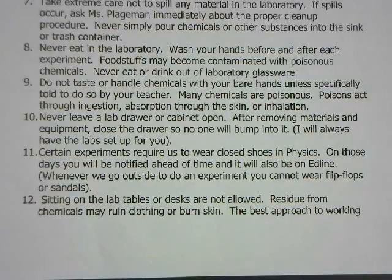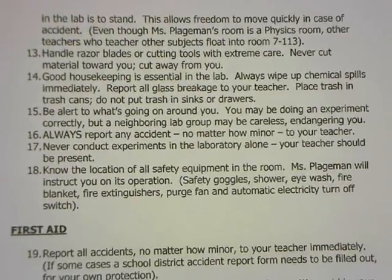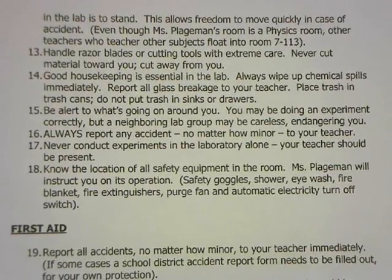Number 12. Sitting on the lab tables or desks is not allowed. Residue from chemicals may ruin clothing or burn skin. The best approach to working in the lab is to stand. This allows freedom to move quickly in case of an accident.